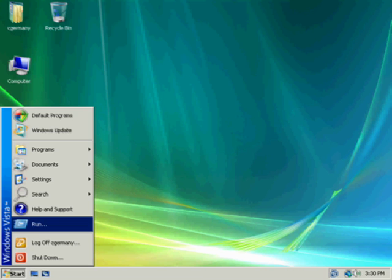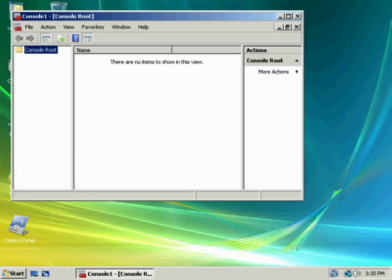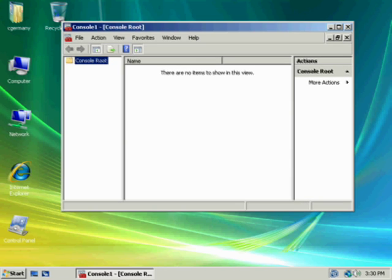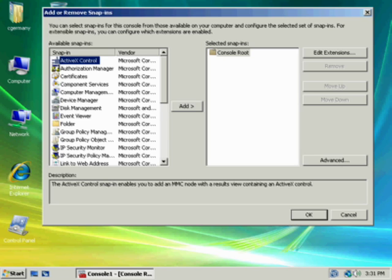One of the things I really like are the Microsoft Management Consoles. And to do that, you just enter the command MMC. You see it's already there. I use them quite frequently. This allows you to create a customized toolbox in Vista or XP Professional, 2003, 2008. You can add different snap-ins.